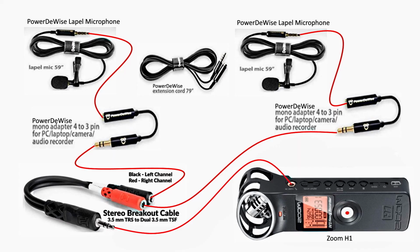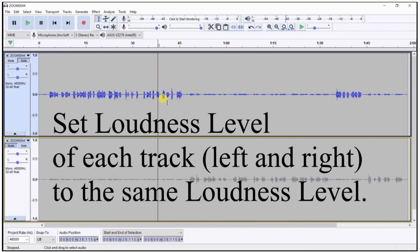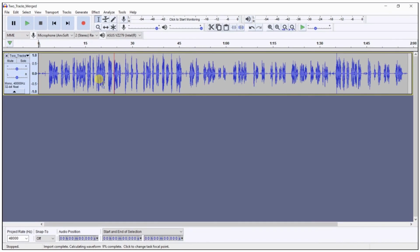What we have been able to do is to use a small, quality, portable, and affordable digital audio recorder with only one 3.5mm microphone jack and use a stereo breakout cable to connect two Lavalier microphones, with each Lavalier microphone being recorded to a separate audio track, and then edit each audio track separately, including editing both audio tracks to have the same loudness level, and export the audio either to a stereo or mono file.